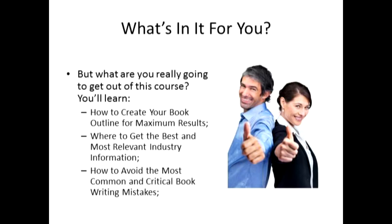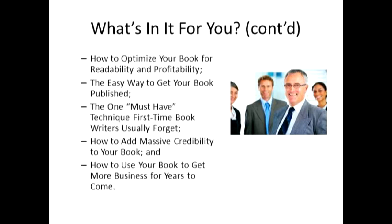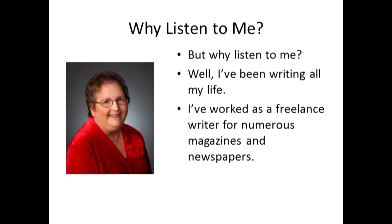How to create your book outline for maximum results. Where to get the best and most relevant industry information. How to avoid the most common and critical book writing mistakes. How to optimize your book for readability and profitability. The easy way to get your book published. The one must-have technique first-time book writers usually forget. How to add massive credibility to your book, and how to use your book to get more business for years to come.